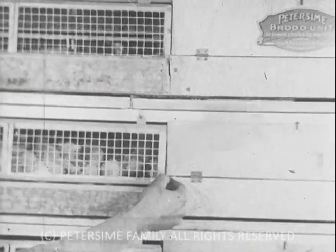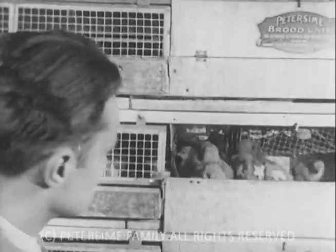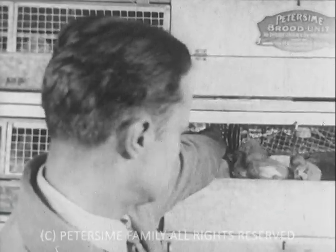What we call brood units, some places they called them battery brooders, but they're electrically heated.